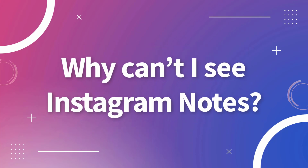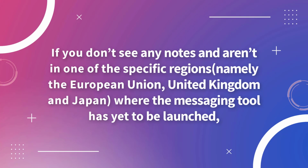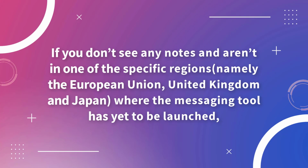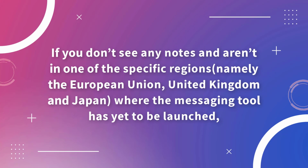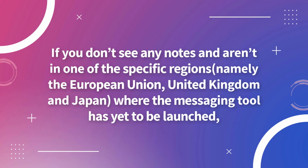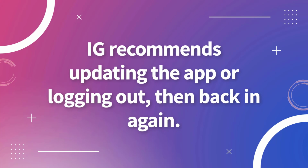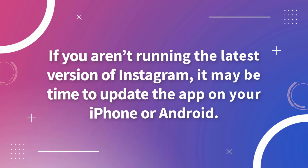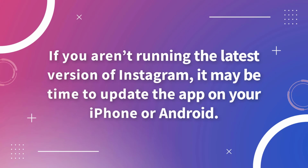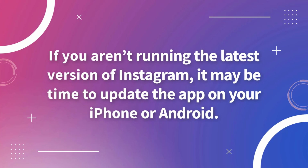Next, why can't I see Instagram Notes? If you don't see any notes and aren't in one of the specific regions, namely the European Union, United Kingdom, and Japan, where the messaging tool has yet to be launched, Instagram recommends updating the app or logging out, then back in again. If you aren't running the latest version of Instagram, it may be time to update the app on your iPhone or Android.